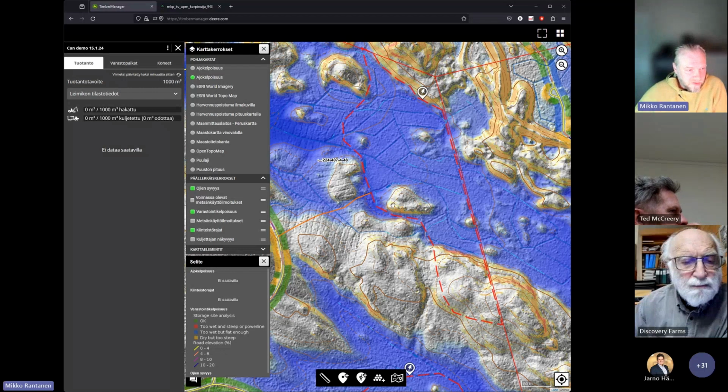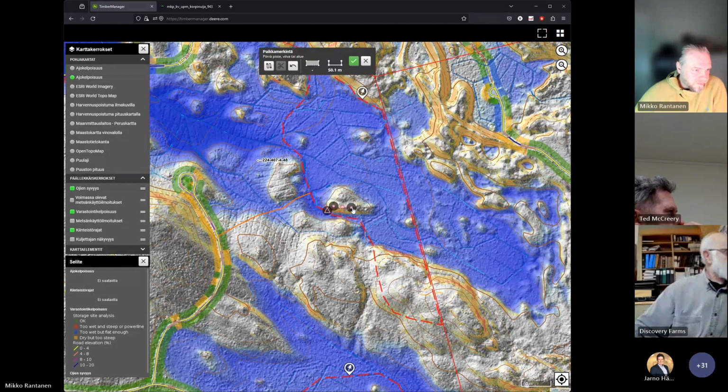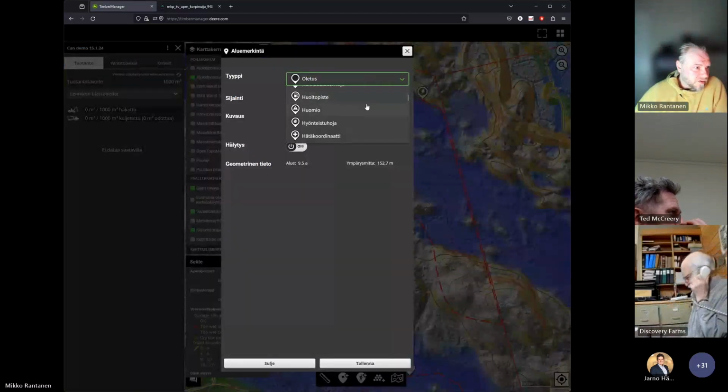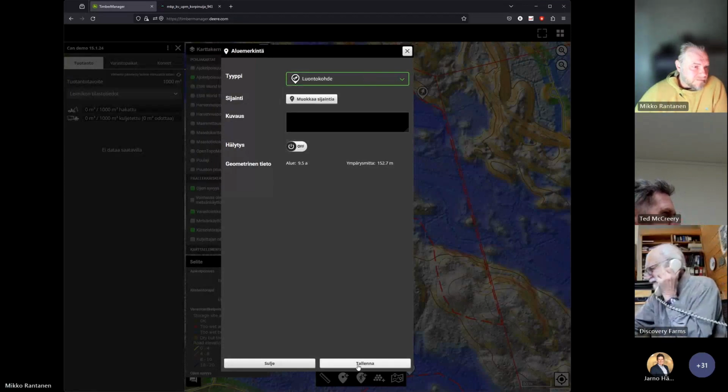There need to be 20 trees per hectare. So this was 7 hectares. So it should be enough that we leave here kind of, yeah, we put it roughly like this. And then we put a natural reservation area like that.